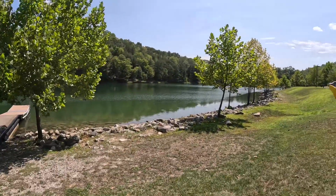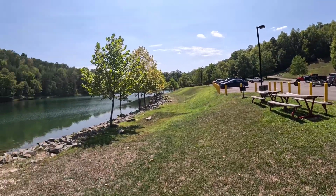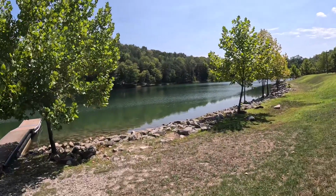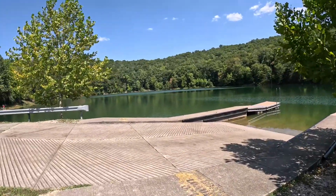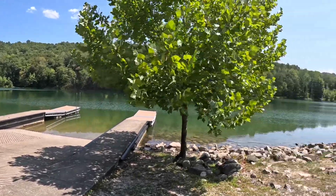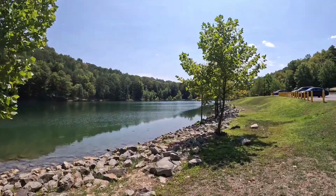I'll turn my camera around so you can see. There's a lot of folks here, more than I expected. It's not an easy drive. It's about an hour and a half from Ashland. So this is a little farther than normal for me, but it's one that I've always wanted to come to since I got my West Virginia license. So I thought I'd do it.